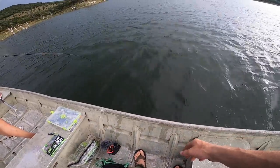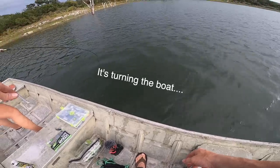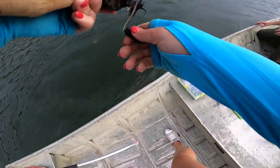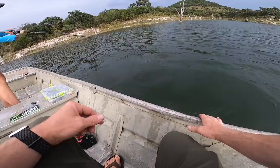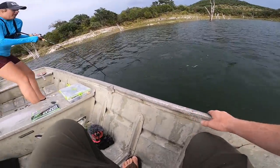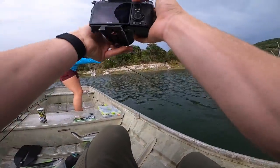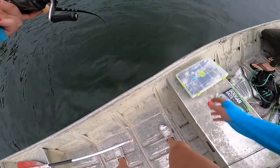Just be easy. Do you feel like it's gonna break that? There you go, there you go, yep. No, stay on. What do you think, 8 pounds? That could be a double digit right there. What do you think, 9 pounds? That's pretty big right there. You got it. No, you have to get it. Oh, I'm getting it. I just gotta have a little camera rolling back here, you know.